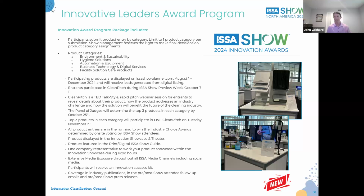So really exciting. Kind of a sports metaphor guy myself, but basically you're in the semifinals when you do your clean pitch. The finals is at show site. Beyond that, you get to showcase your product in our newly designed innovation theater. We're going for more of an Apple Store setup, by product category. For our automation and equipment area, we're doing this automation runway where those products and machines will be running. So a totally different look than what we've had before. It's already the most visited spot on the show floor. It's definitely going to be that again, because we're reimagining it in such a different way that it'll be great. And you will get to showcase your product in there as well.